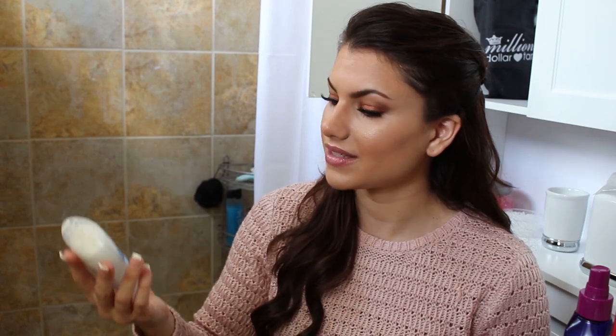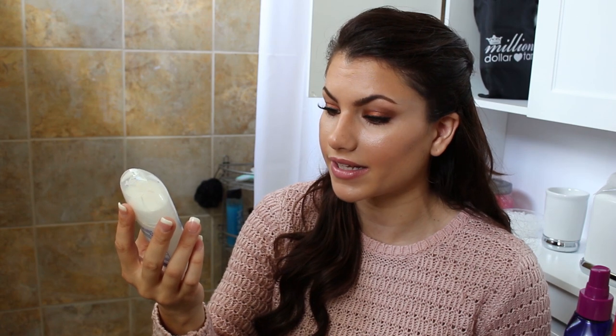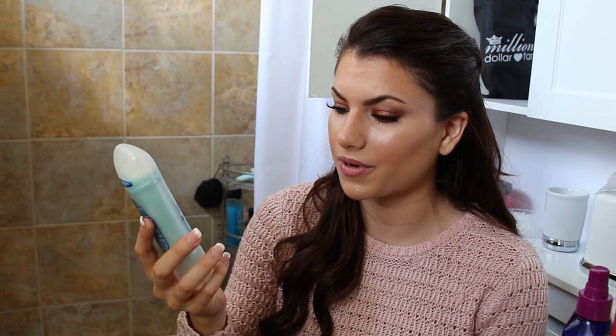These are my two favorite deodorants at the moment. This is the Secret Clinical Strength Light and Fresh Advanced Solid, and it protects against stress sweat. This one I really like for when I'm working out. It's got a stronger scent to it, so it really protects against odor. This one is the Degree Shower Clean Invisible Solid.